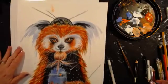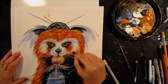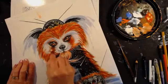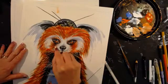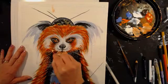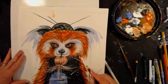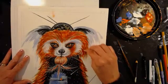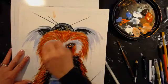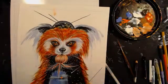I need to do some more shading. Okay, so I need to put a little bit more shading where some of the white is, because I want to have that little bit of extra darkness under the fur. So I'm just going to go ahead and put a little bit more back in here and there, because I don't want to have to do it again. This is going to be the third time that I'm going back over the white hairs.